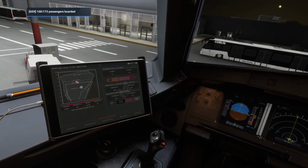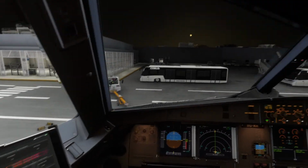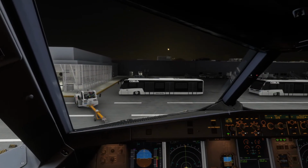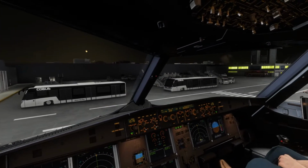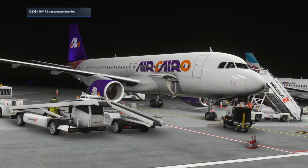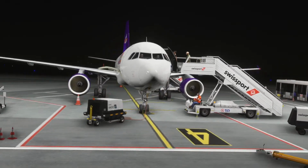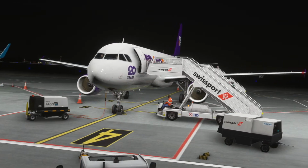100 passengers boarded. Could close some doors here. Not sure why that's not done automatically.